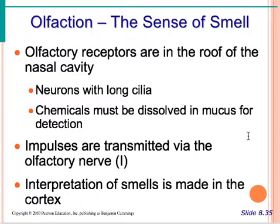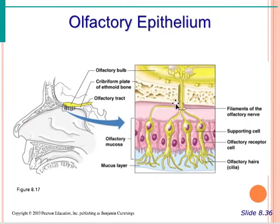All right, so once you get those chemoreceptors firing, they transmit their information via the olfactory nerve, which is cranial nerve 1, and then it is interpreted inside the olfactory cortex of the brain. So here you go. Here's the cribriform plate of the ethmoid bone. Here's your olfactory bulb. The filaments of the olfactory nerve come down. You have all these supporting cells, but these are the olfactory receptor cells, and the actual olfactory receptors are in this mucus layer up in the top of the nasal chambers, so inside your nose.